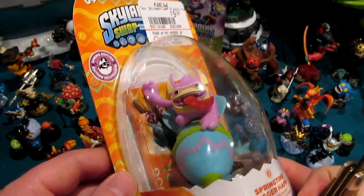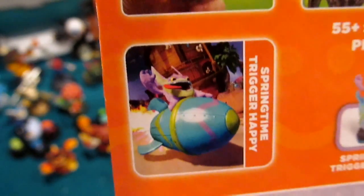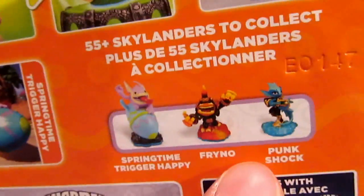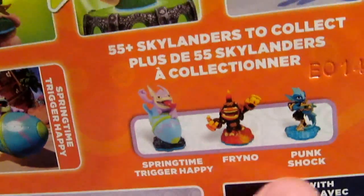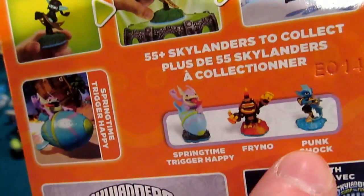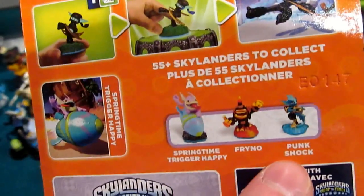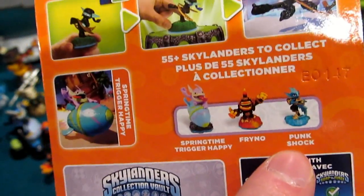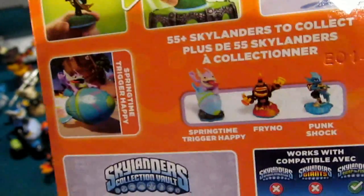Coming around to the backside, this is kind of cool. We've got Stealth Elf showcased here. Inset box art highlighting the Wow Pow, which is absolutely hilarious. It's Rocket Ride again. But the cool thing here, the actual featured characters are the other Spring Edition Skylanders, being Frino and Punk Shock. Frino has standard packaging available now and the Spring Edition. Punk Shock right now has yet to be released in standard packaging. That will come, but that's why I said if you see her in her Spring Edition packaging, my advice is go ahead and buy it. That way you're not caught up in a rat race or something.